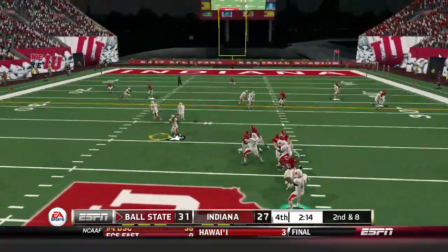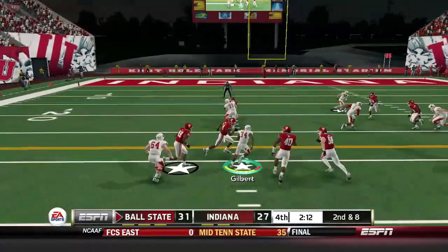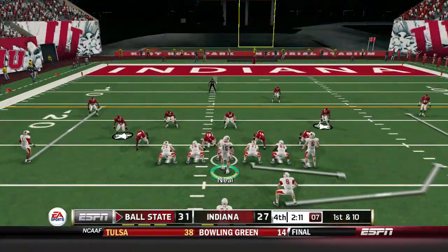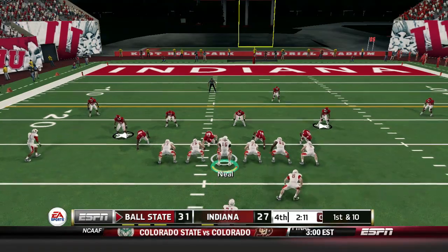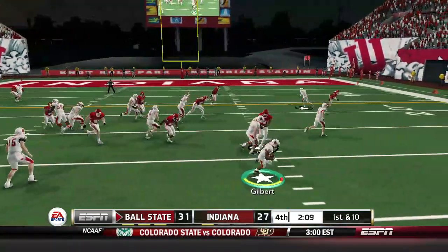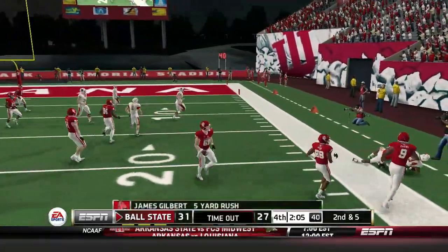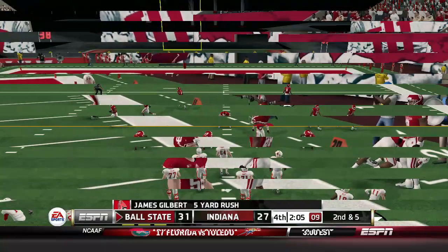Neil in the shotgun, going to run a screen. Oh, what a perfect screen! They were never expecting it. And Gilbert gets the first down, and Indiana running out of chances. Neil going to throw a pitch out to Gilbert, going to get a few blocks, and he's going to get about a 5-yard gain.